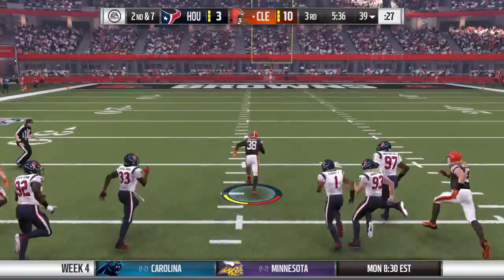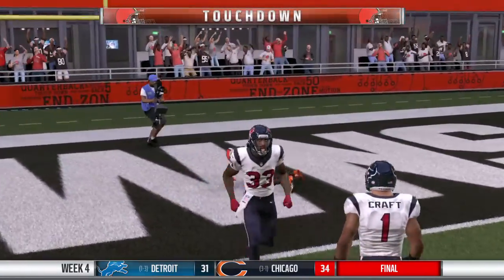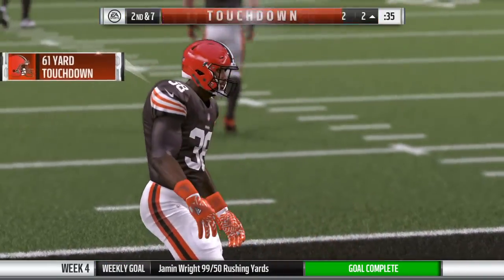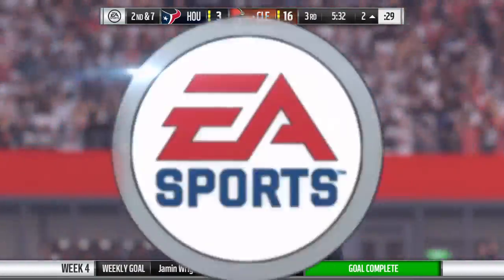Without a doubt. And nothing but green grass here, middle of the field. And all the way in. Touchdown, Cleveland. A big play there. His third touchdown now on the year. And the Browns add on to their lead.